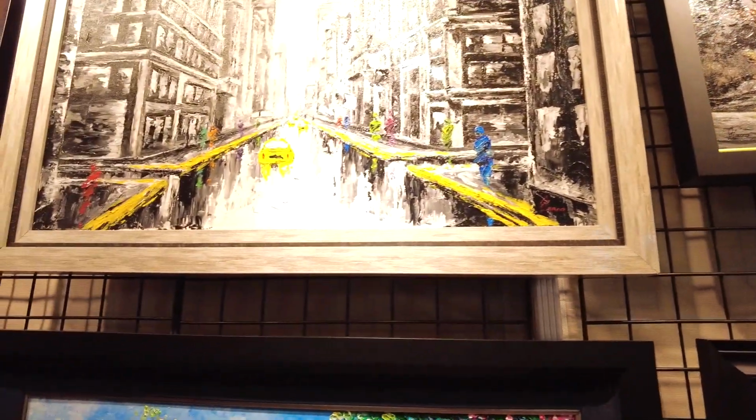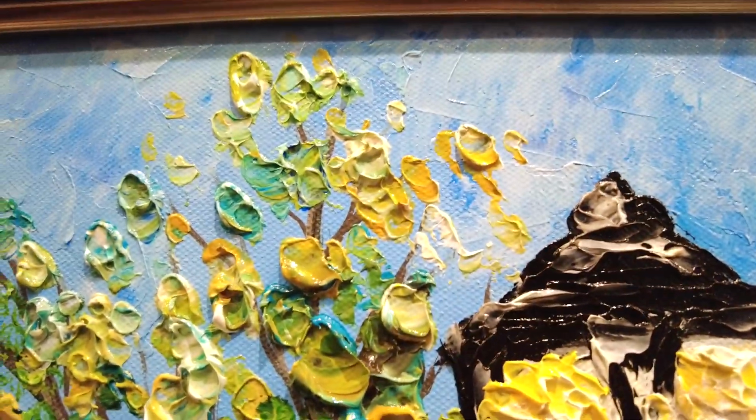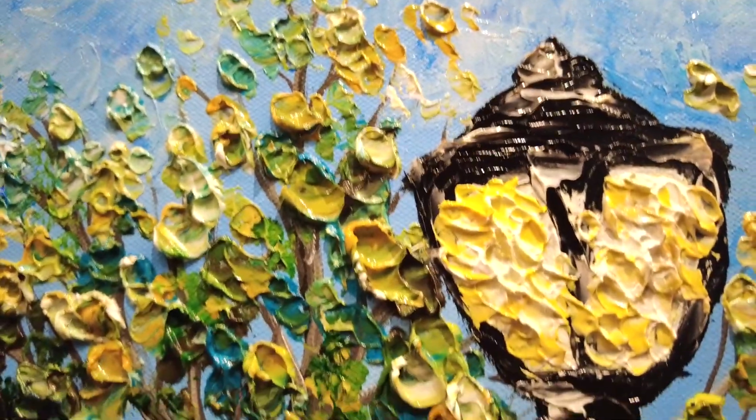I love this painting. I love this. Look, it's like the strokes, the paint is like popping out. That's gorgeous.